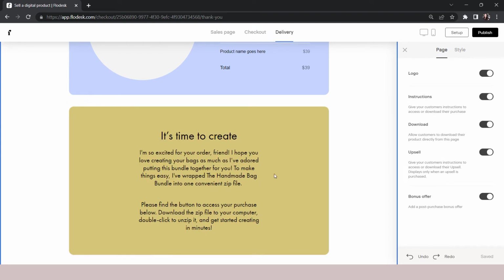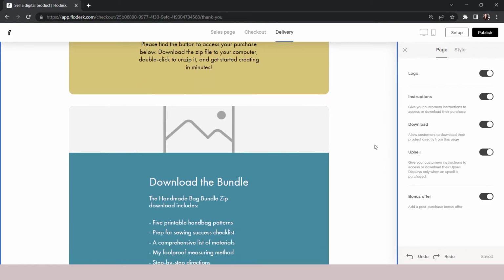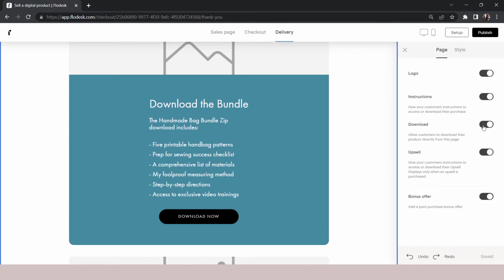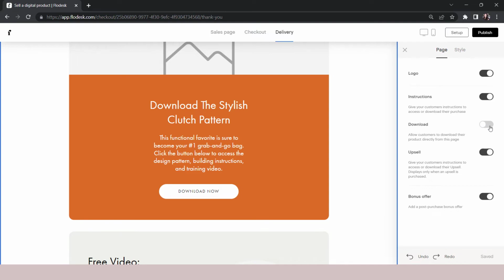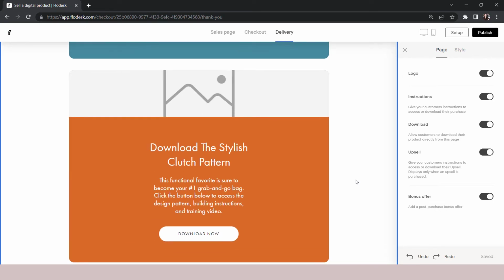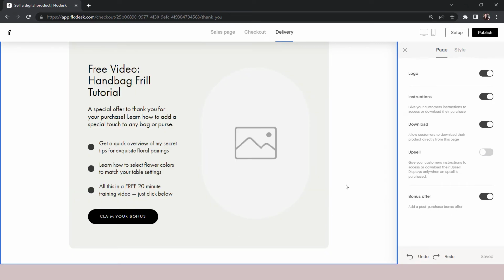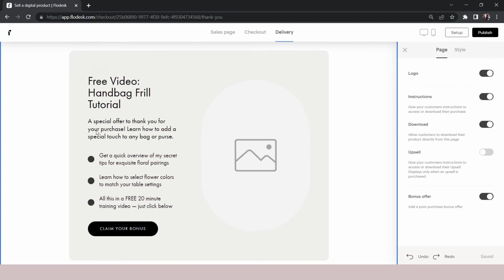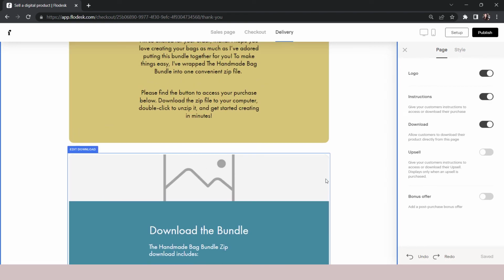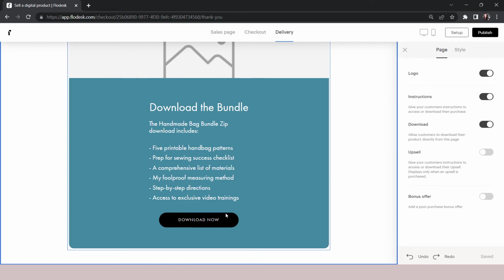See, it adds this right there. So this box is supposed to be for your instructions. The download, you can turn that off if you wished, which you don't really want to because that's where the information is going to be. And then it continues with an upsell as well if you included an upsell, but I'm going to turn that off. And then a bonus offer, if you want to include that, can go right there, or you can turn that off as well.